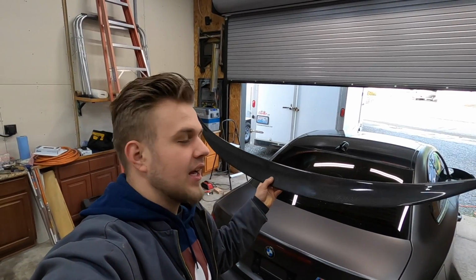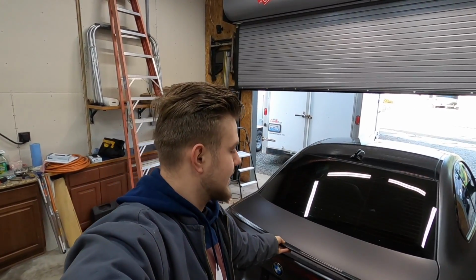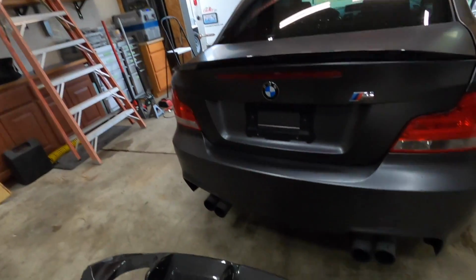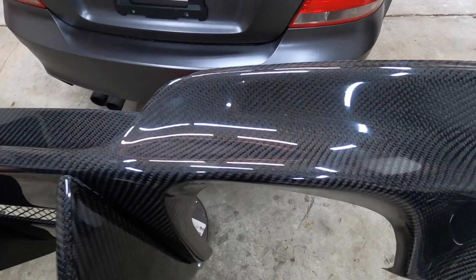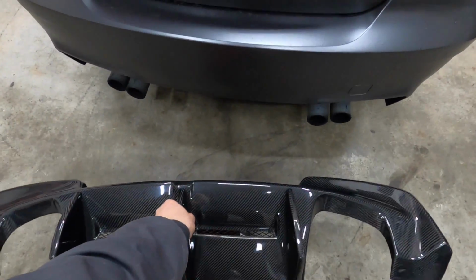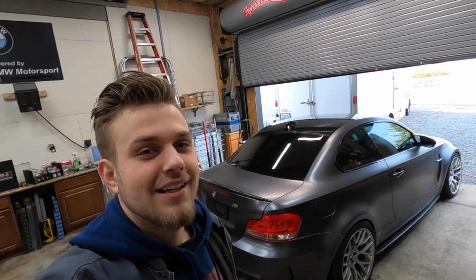So here's the first piece that we were waiting for, which is right here, the trunk clip, super subtle. I'll show you guys everything once everything is actually on the car. And then we have this rear diffuser here as well. So it looks extremely beautiful. Look at that thing. Yeah, it's so reflective. It's so sick. I'm pumped to put this thing on. Without further ado, let's go ahead and get these things on and continue with the video.